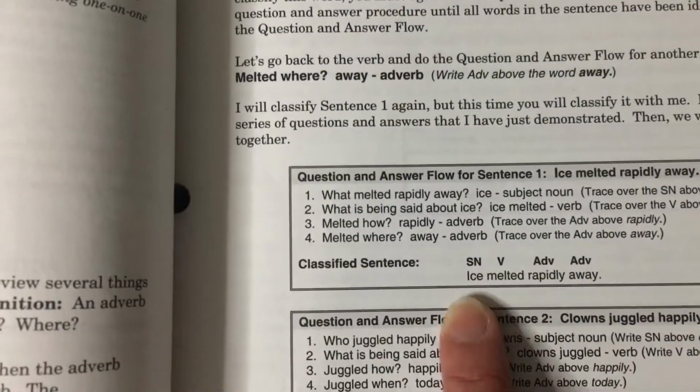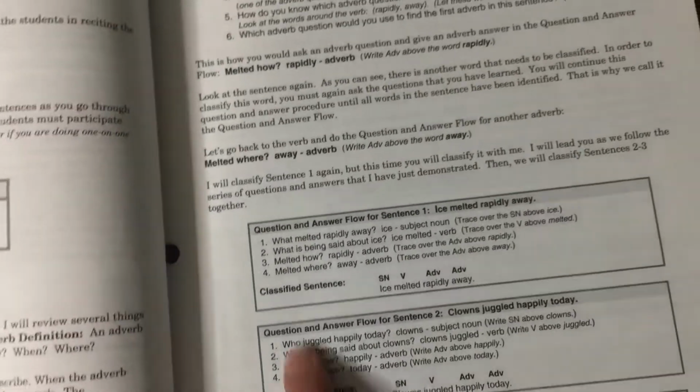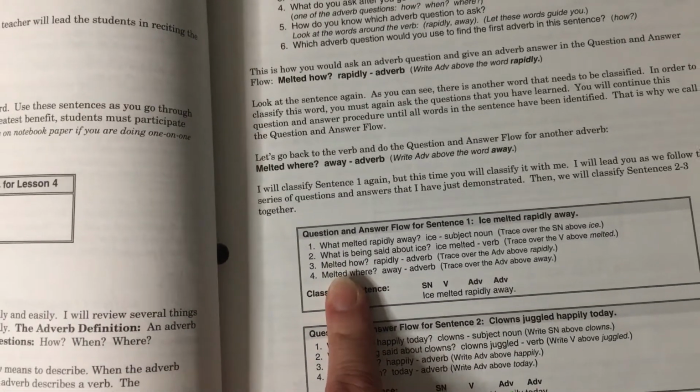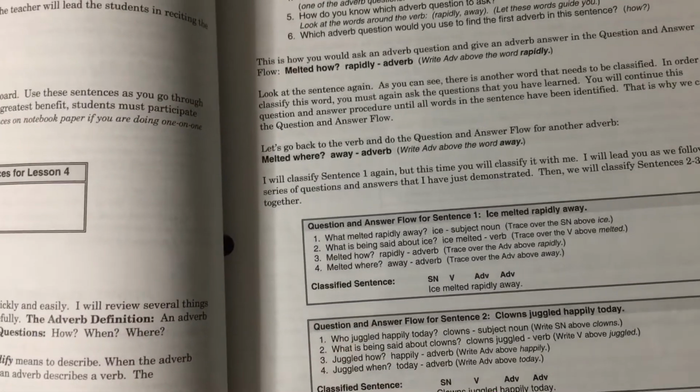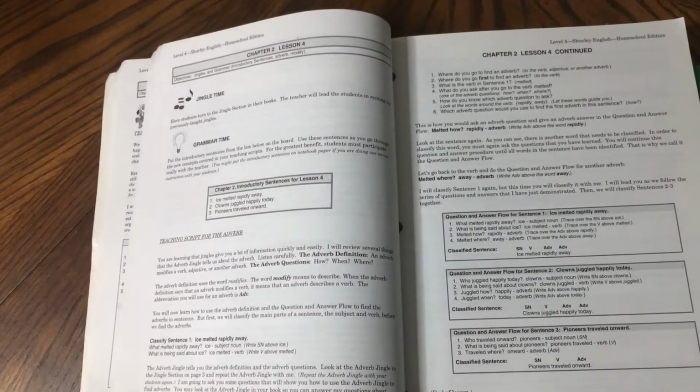There's jingles, and then you would just break down sentences. This is like the very beginning. So subject, verb, adverb, and what questions to ask. And I even made cards for the questions. It just takes a little bit of time with any program, especially with grammar. But this taught me grammar. I'm going to be honest.